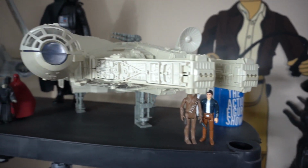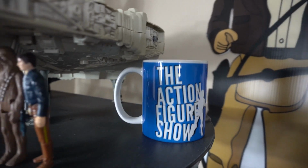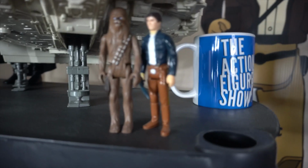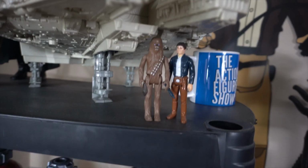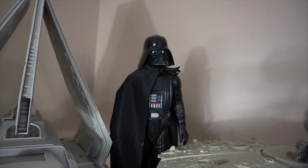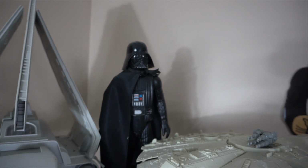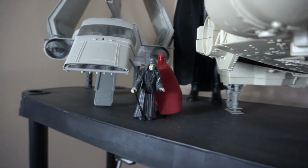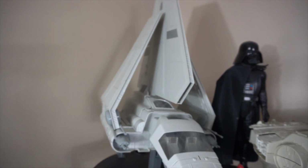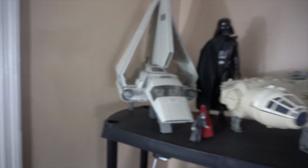Look at that. The Millennium Falcon, of course. And another one, and there's another mug, The Action Figure Show. Don't really do that anymore, so I guess that's a rare one. Got Han, Chewbacca. Now, that's not a vintage Chewbacca, believe it or not. That's a 1995 Chewbacca. Of course, you may know this if you're watching my live stream, this is the Darth Vader that says, somebody said something bad about me on the internet. And that's him right there. And we've got an Emperor and Royal Guard. And of course, the Shuttle Tydirium. Now, I never had the Shuttle as a kid. I got it in the '90s as a collector, and I love it. Really love it, man.